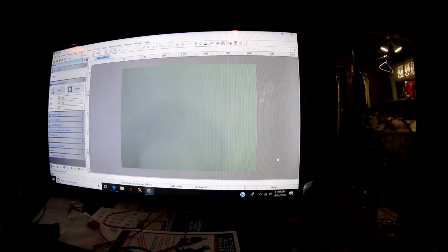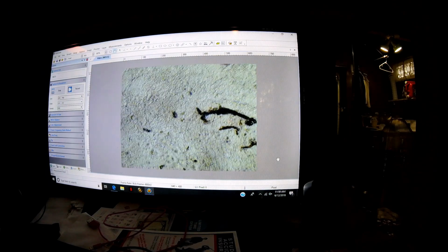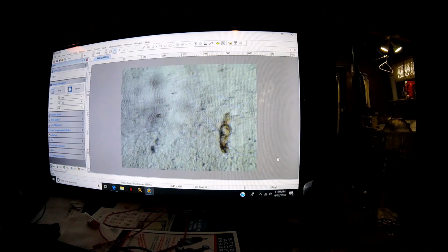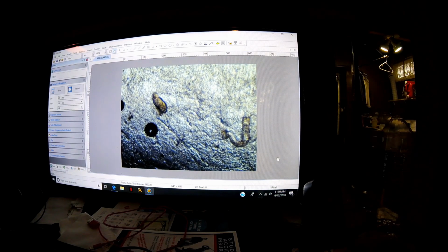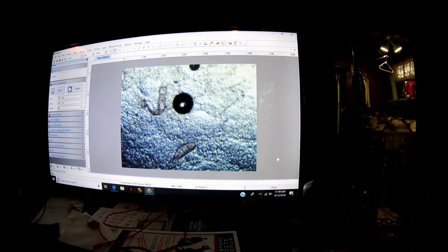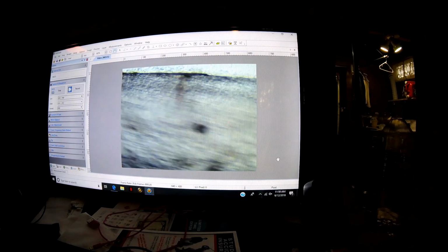Alright, I hope I have this lined up right. So we have scraped right out of the bag our brand new Coast Gem fish, and we're going to see if we see anything. Flukes. So we have flukes. Oh, quite a few of them.